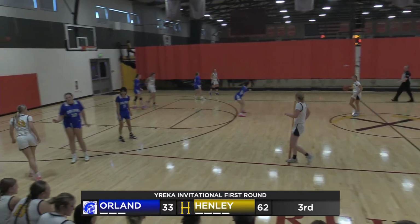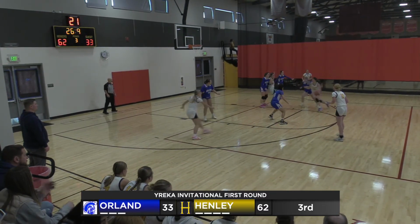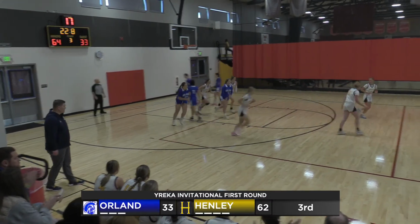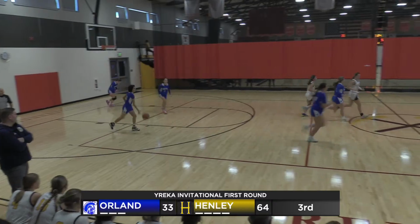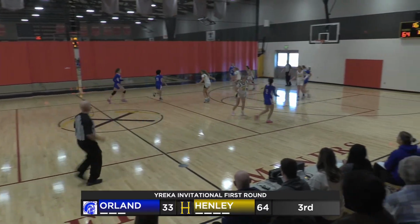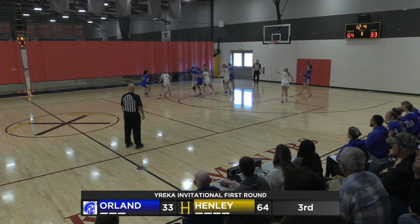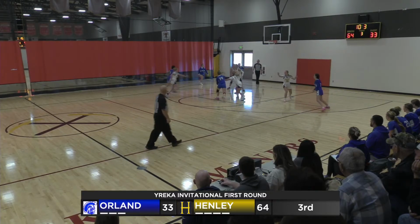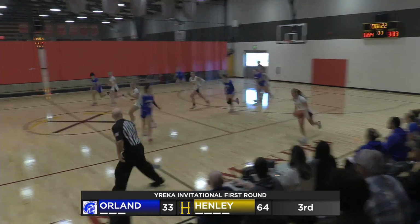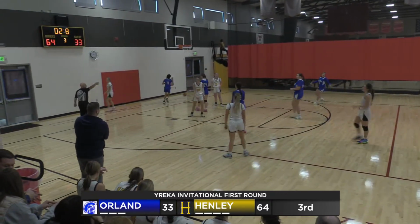About a 5-second difference between the shot clock and the game clock. Campos. Nice move. And a great finish. Shot clock now off. Bernal into Halsey. Halsey's turnaround shot is just swallowed up by Modine. Modine too far ahead of Nelson.